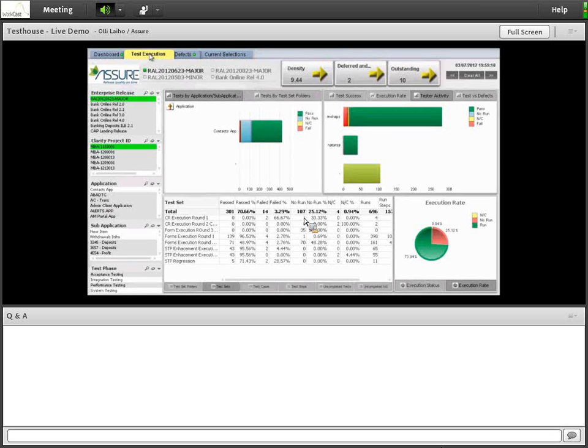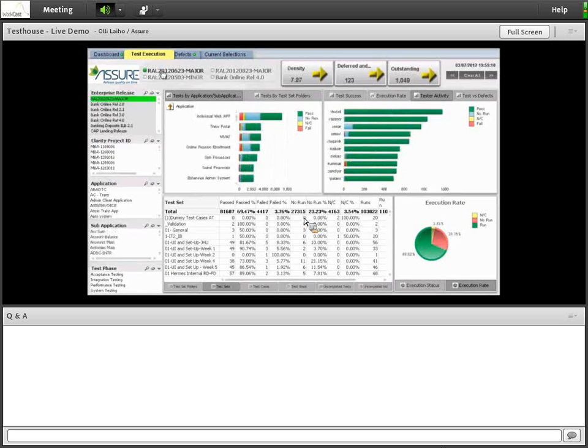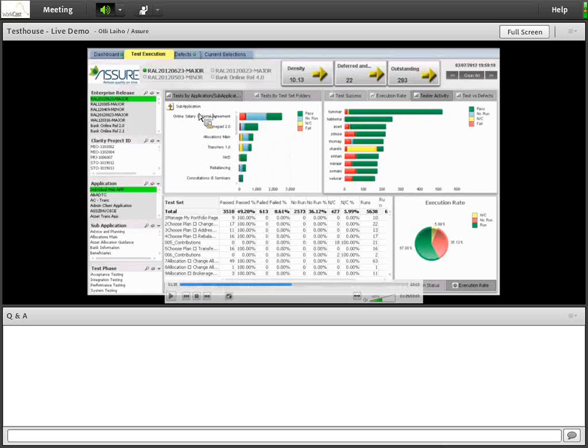So the next section in our dashboard is the actual test execution. What we have here is the test information from all your enterprise releases. Again, we can filter that by enterprise release. We can take a look at that by application or sub-application, really seeing which area of our application is the most problematic. Here we have an application and all of its sub-applications listed. So we can instantly drill down. We can see who are the testers who have been working with this, how many tests we still have to execute, and we can compare that against the release schedule to see if we're going to make the release in time.